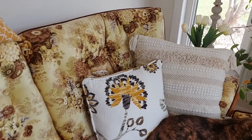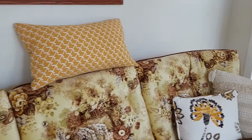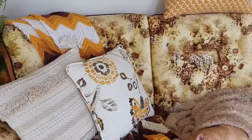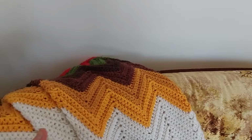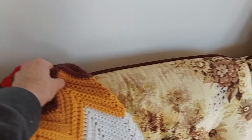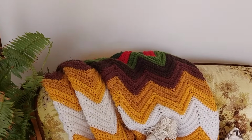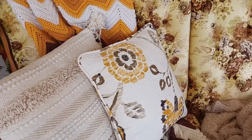And as I've talked about in my spring video, these are all pillow covers that I bought at a thrift store. This crocheted blanket, which I do crochet, but I didn't crochet back when I bought this blanket, and I love it. I love the colors, and I got it at a thrift store as well.